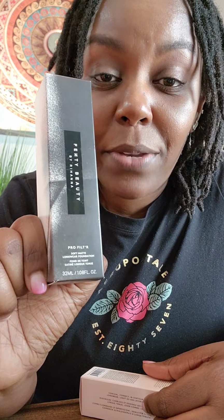So let me show you what I got. All right. The first thing I purchased, which is an all-time fave of mine. Where is it? Sorry for the noise, y'all. The rustling of the bag on camera is not cool. All right. So I got my Fenty Foundation. I absolutely love Fenty Foundation. It just looks so beautiful on my skin. And I really, really like it.